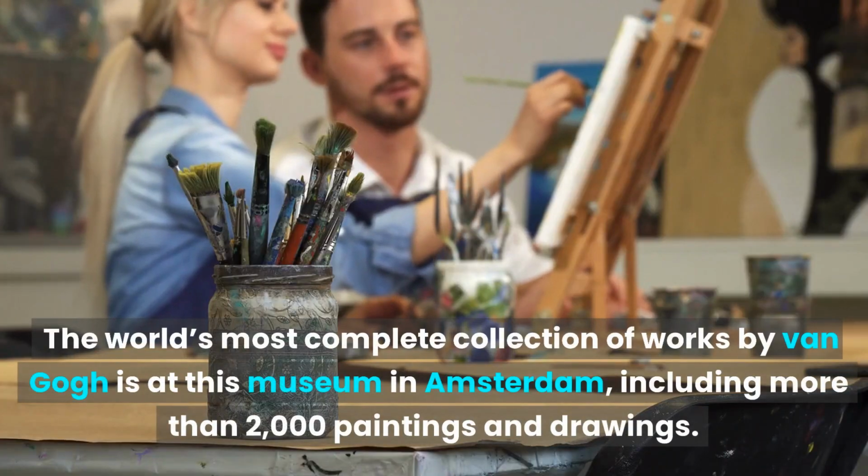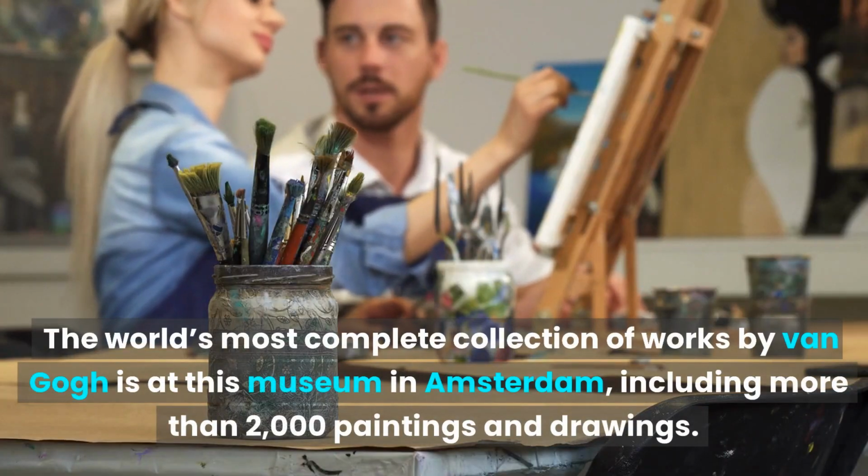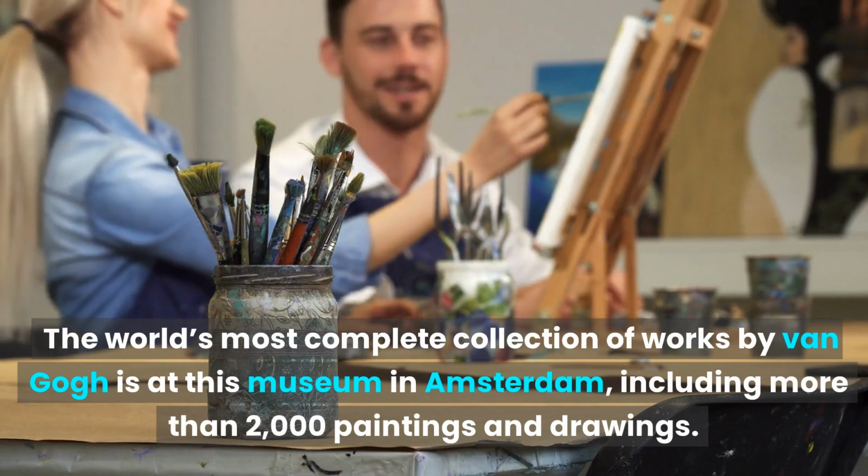The world's most complete collection of works by Van Gogh is at this museum in Amsterdam, including more than 2,000 paintings and drawings.